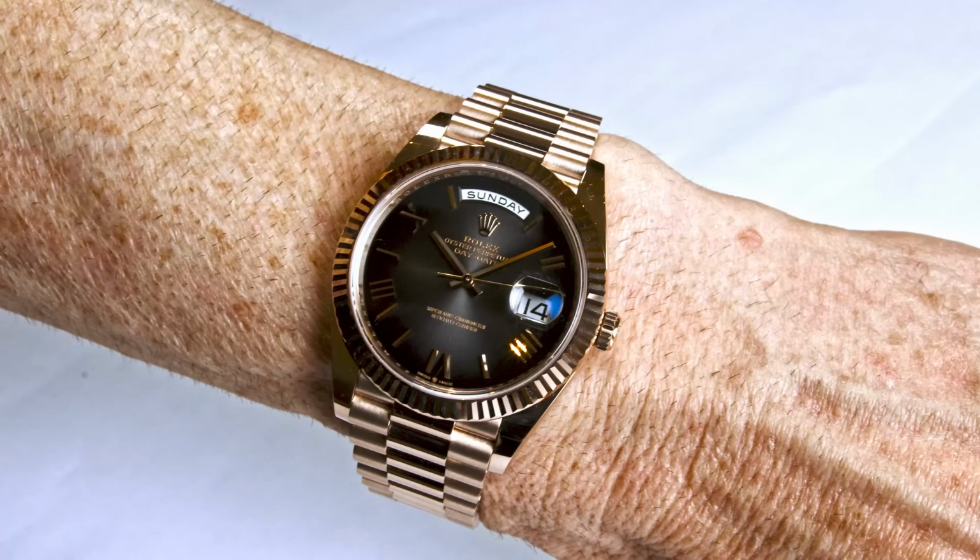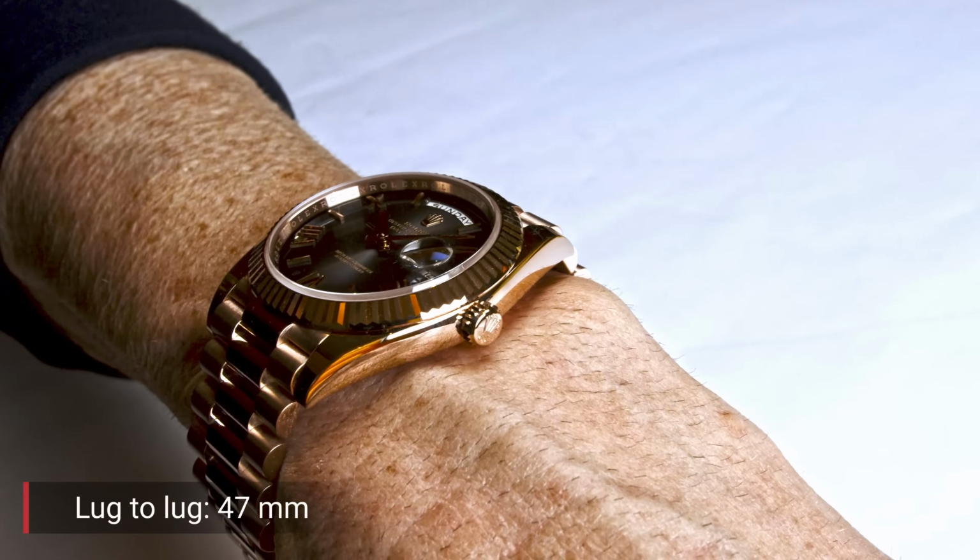Well, the Day-Date has a lug-to-lug distance of 47 millimeter.